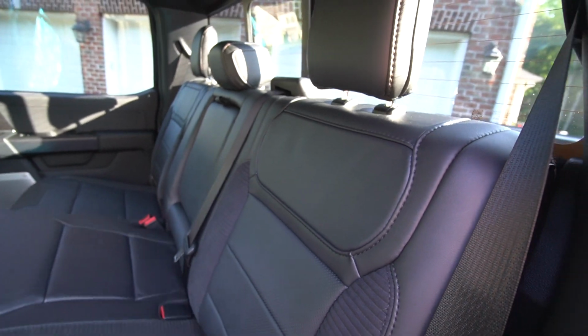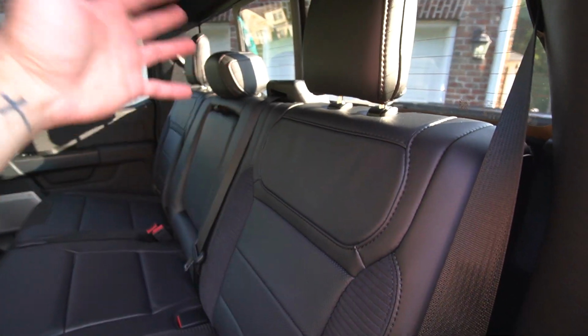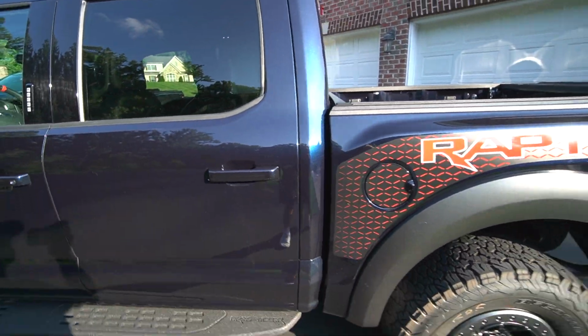Once you lift this up, it was hitting it and knocked it out, and I couldn't figure it out to save my life because I was like, why the hell is it doing that? So I took it all apart, finally fixed it, and that was good to go. So that's pretty bad on Ford's part right there. Kind of upset about that.